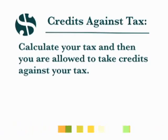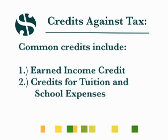Okay, so now you've, from the front of your form, lowered your adjusted gross income, you've filled out your Schedule A, and you have most of the big deductions there. The third thing is basically you calculate your tax, and then you're allowed to take credits against the tax. Now, the more common credits would include the earned income credit, and then there are also some credits for tuition expenses for schools. And again, the rules are pretty complicated. We aren't going to go into them here, but it's good to know that a tax credit actually reduces the amount of taxes you pay. So if you did your calculations and you owe Uncle Sam $1,000, but you have a tax credit of $100, then that's dollar for dollar. You'll only pay Uncle Sam $900.